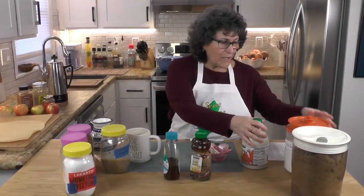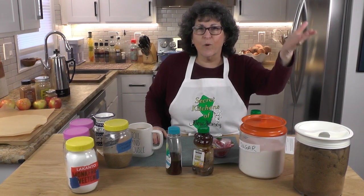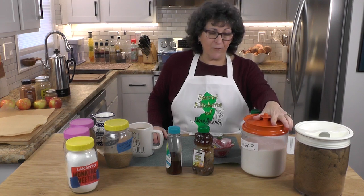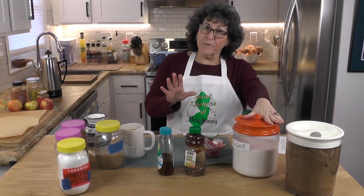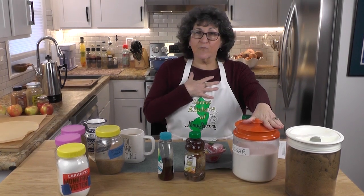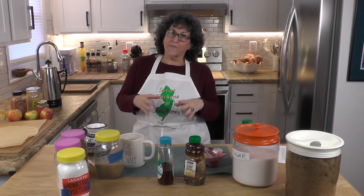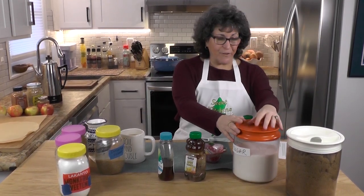So first of all, white sugar, everybody has it. It's white, refined sugar. It certainly doesn't fall under the category of health food, but like anything else, in moderation you're probably okay. I don't have a very sweet tooth, and when I bake, I don't use a lot of extra sugar. But this is what most people are probably dealing with.